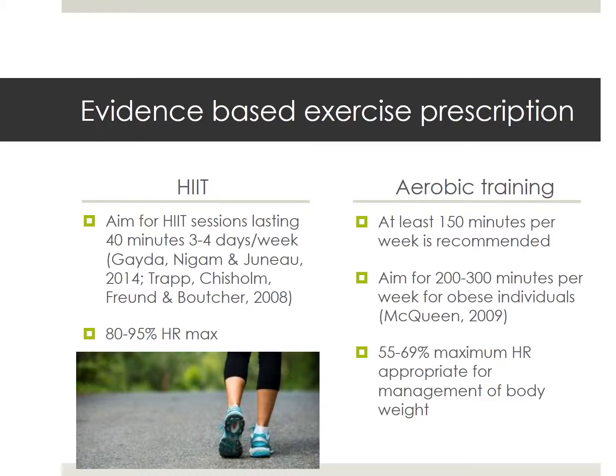Recent studies have revised this, however, and state that 200 to 300 minutes of aerobic training per week should be performed for long-term weight loss. The consensus concerning intensity is that moderate intensity aerobic exercise at 55 to 69% of the maximum heart rate is appropriate for the management of body weight.